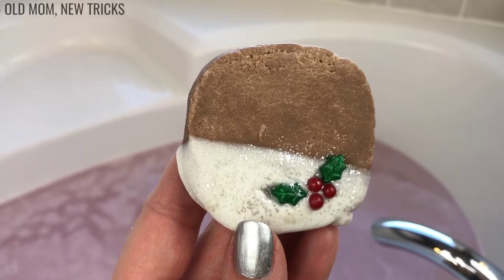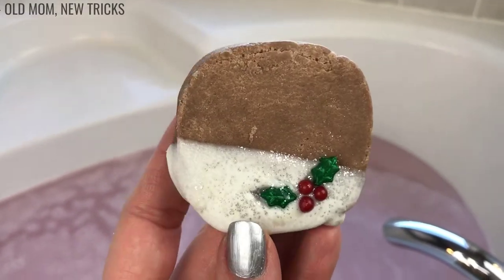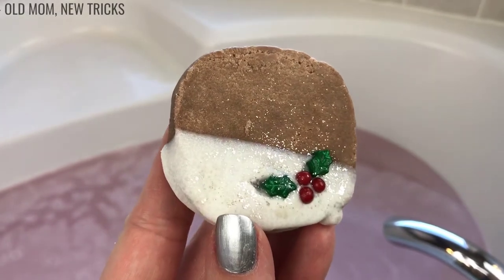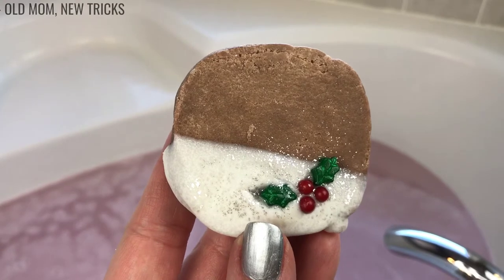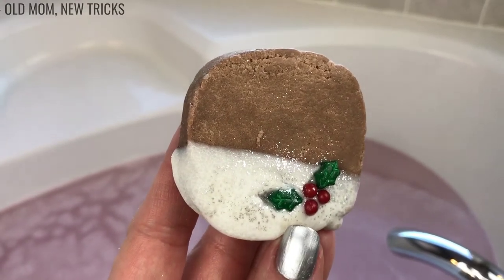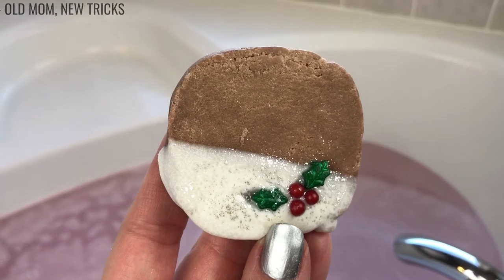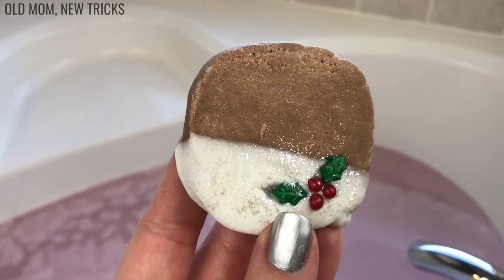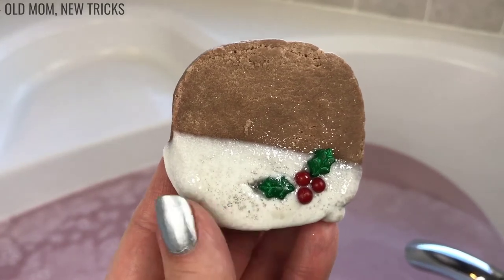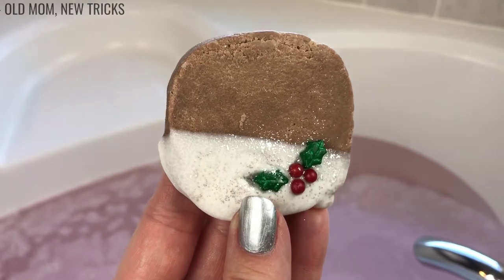Okay, so this one is from Southern Skye Beauty and it does look exactly like a cookie. It is really, really cute. And the scent on this one, it just says Christmas cookie, I think, but it does smell just like gingerbread. To me, this is a much more true gingerbread scent than the gingerbread bath bomb, but the gingerbread bath bomb smells really, really good and cinnamony and strong, and I like it a lot. This one doesn't have quite as much of a scent, but bubble bars usually don't.